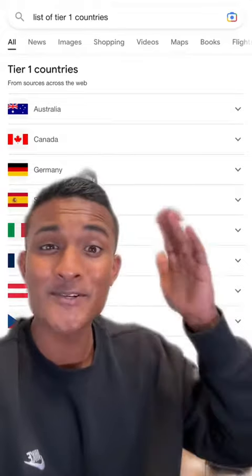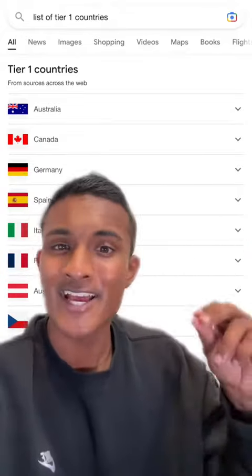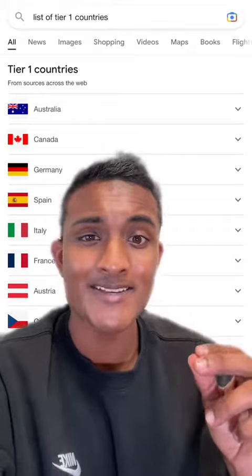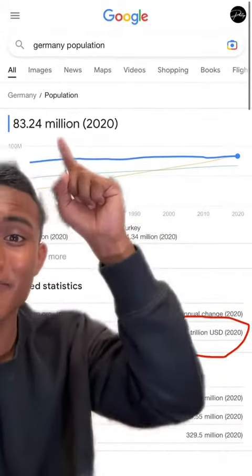Instead of doing what literally everyone else is doing and selling these products in the US or English markets, try to sell these products in other tier 1 countries. There's literally dozens of countries with tens of millions of buyers that you could actually tap into. For example, the population of Germany is 83 million, which is huge. It's even bigger than the UK.